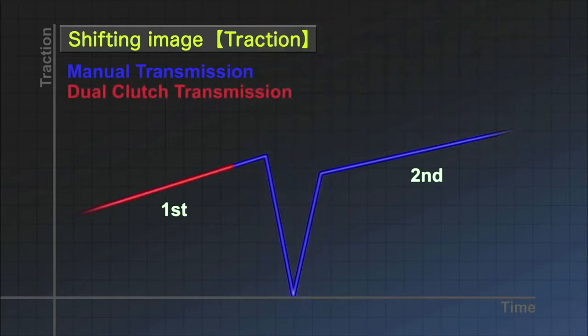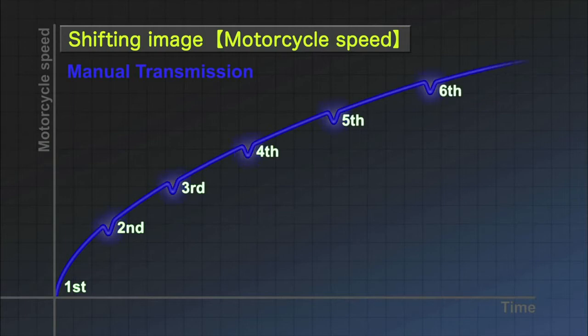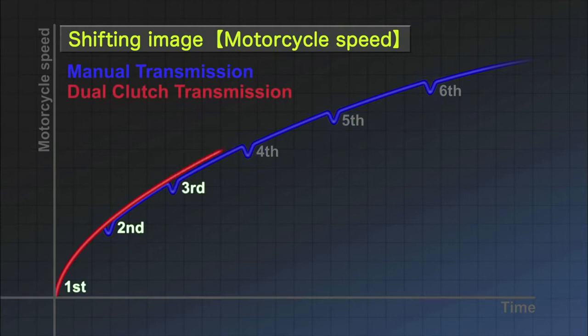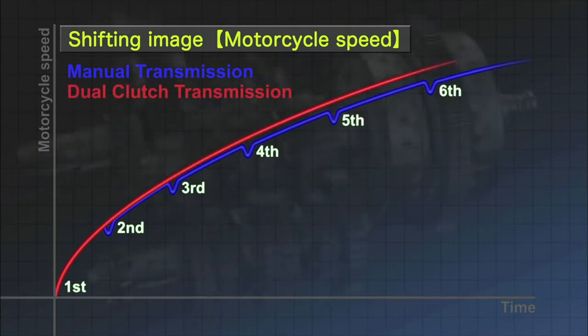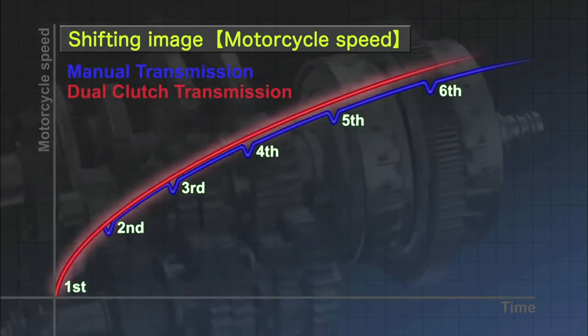The dual clutch transmission has two clutches that engage and disengage alternately without interruption. This leads to seamless gear shifting that doesn't interrupt the driving force. A manual transmission interrupts traction, which results in an awkward feel and sluggish acceleration. In contrast, the dual clutch transmission allows drivers to accelerate directly and smoothly.